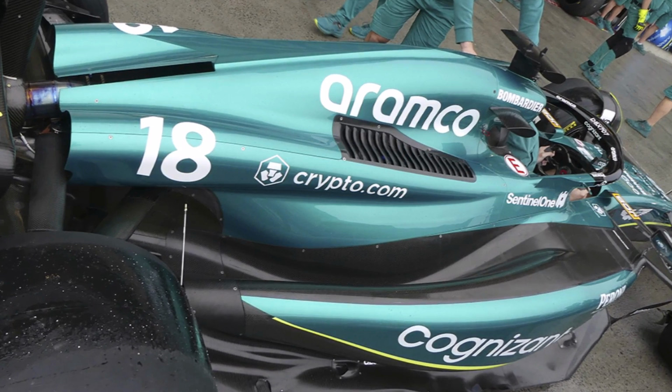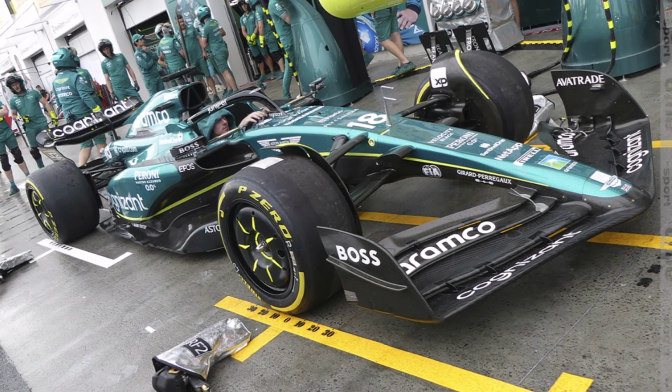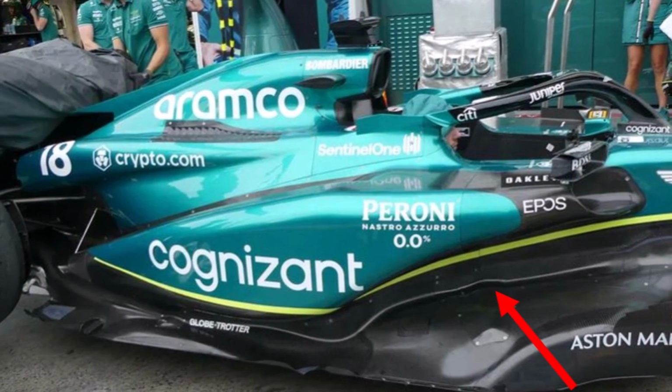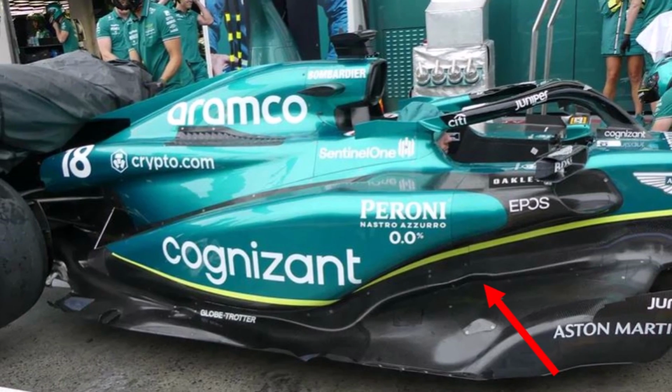very aggressively. We cannot see the floor from underneath, but we can see the development steps they took on the upper side of the car. Also, Aston Martin follows the trend of Red Bull with deep undercuts. With the new bodywork, the undercut got even deeper.